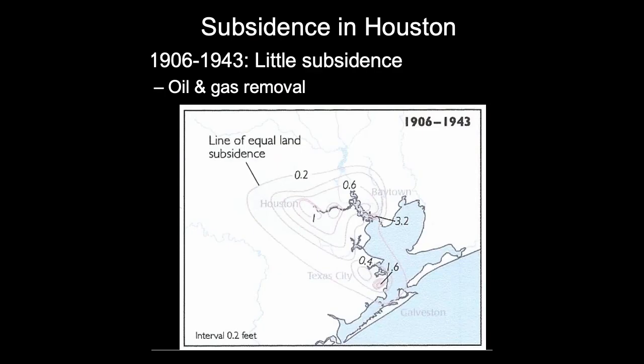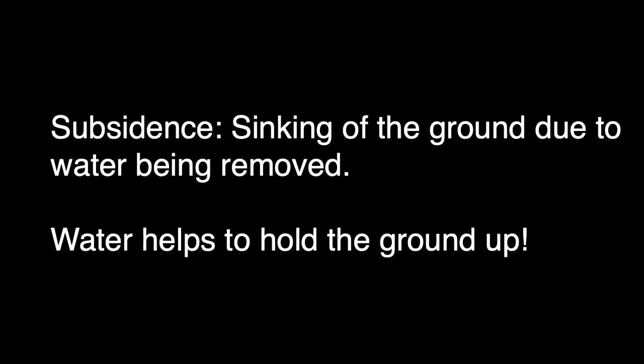All right, we're going to talk about a concept called subsidence. And let's define that real quick. So here we are in Houston, Texas. This is Galveston Bay here, and here's the city of Houston, and here's downtown. Houston has experienced subsidence. Here's the definition. Subsidence is the sinking of the ground due to water being removed. And there actually can be all kinds of causes of subsidence, but here we're talking about this. Water that's in the pore spaces in the ground helps to hold up the ground. So you take out the water, you have these empty spaces now, the ground's going to compact together.